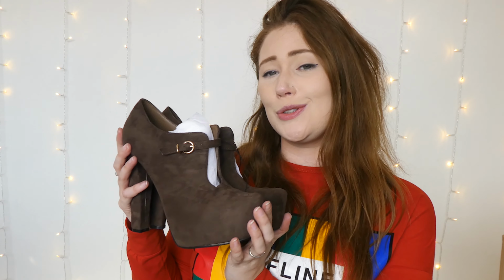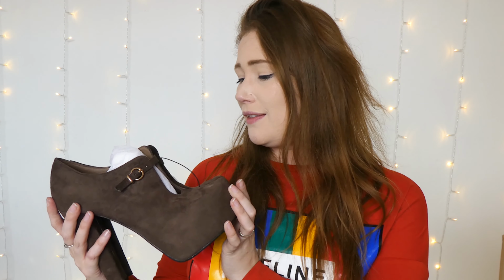I did get them in a 7, I'm sure I did. Euro 40, so yes, I got them in a 7. We all know that Everything5Pounds with my feet, they tend to come up a little bit small, so a size 7 fits me perfectly. So, we are going to try these on and see what they're like. They are like a suede again, which is quite nice, but a lot of shoes are actually suede at the minute. So, yeah, I'm looking forward to trying these on. I'm not sure whether I'm going to be able to balance very well in them, but let's try these on and see what they look like.